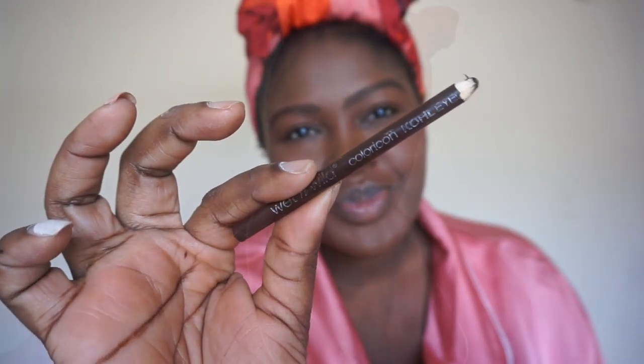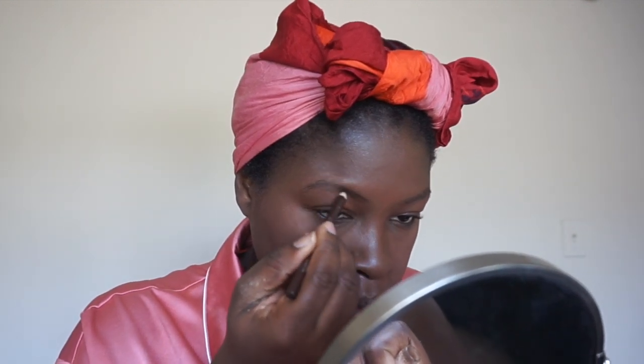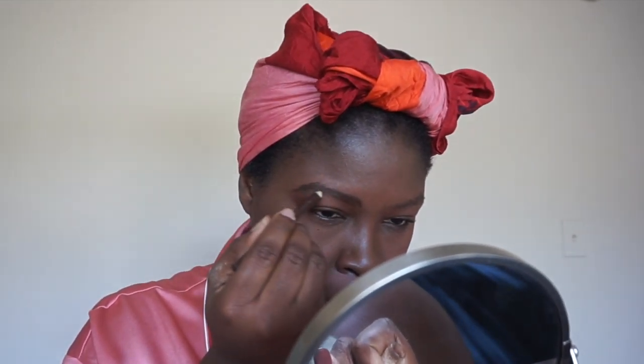Of course, we can't forget about the brows. I went in with the Color Icon Kohl Pencil in like a dark espresso color. This is actually something I own. I love the Wet n Wild pencils, brow products and their pencils because they're just so easy to apply. They're not super dry. They're kind of buttery, very soft.